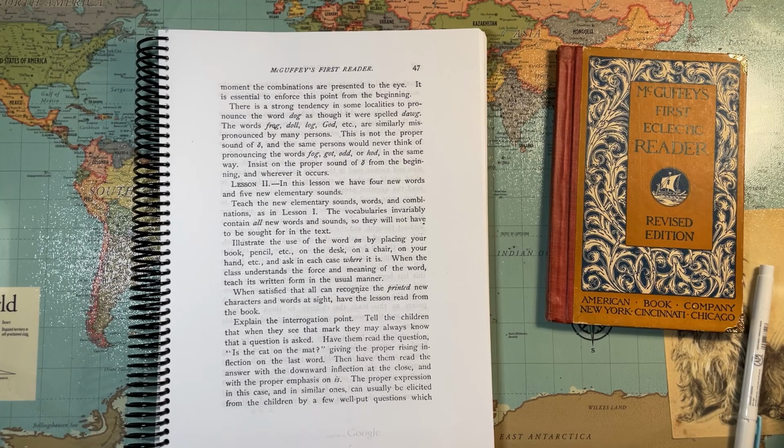There is a strong tendency in some localities to pronounce the word dog as though it were spelled "dawg." The words frog, doll, log, god, etc. are similarly mispronounced by many persons. This is not the proper sound of o, and the same persons would never think of pronouncing the words fog, got, odd, or hod in the same way. Insist on the proper sound of o from the beginning and wherever it occurs.